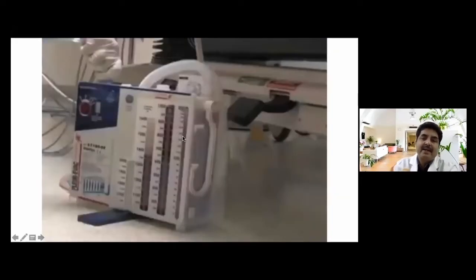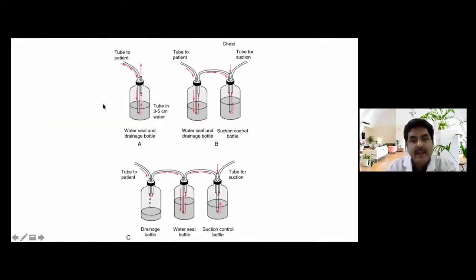This is the standard bag available. I will show you in detail later. This is the collection chamber. This is the underwater seal chamber, and this is the suction chamber. 3 bottles. I will show you in detail. Please follow this picture very carefully.